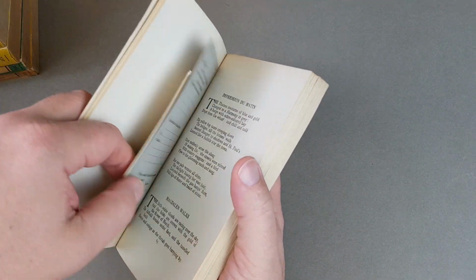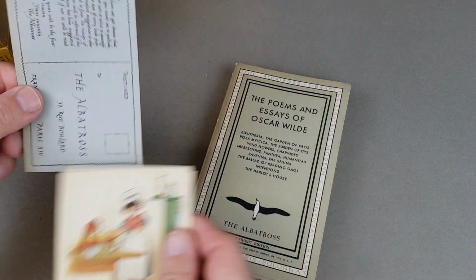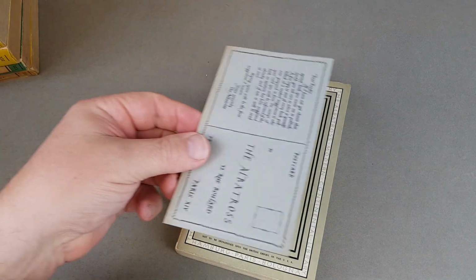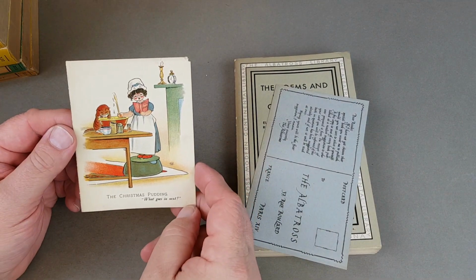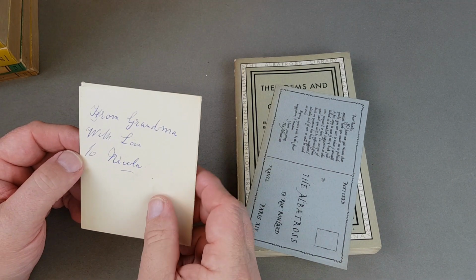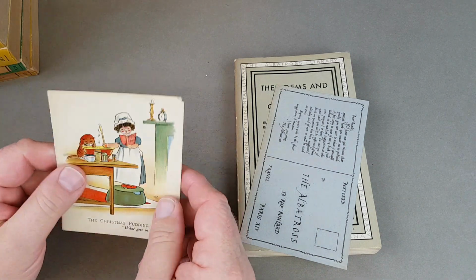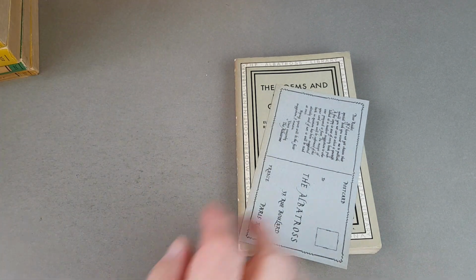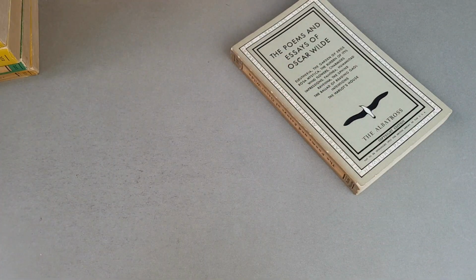Quite a nice copy of this. And what is all this inside? A grey Albatross letter, which we've seen before. What's this? The Christmas pudding. What goes in next? From Grandma with love to Nicola. That's really quite nice. I guess it's cut from a card or something like that, isn't it? But it's nothing to actually do with the book. So I'm just going to put that to one side.